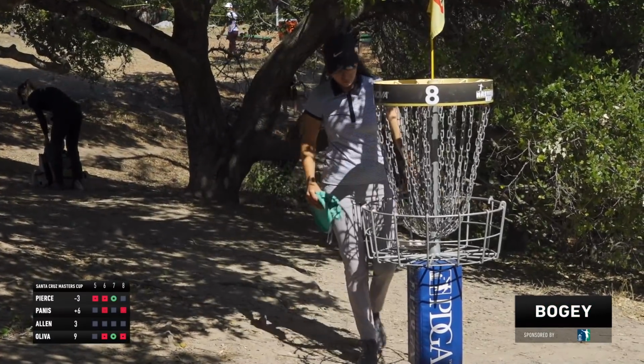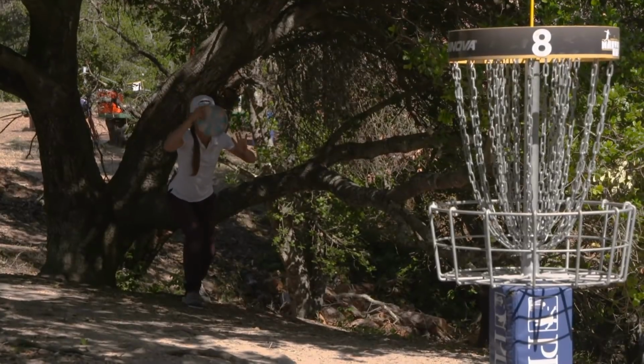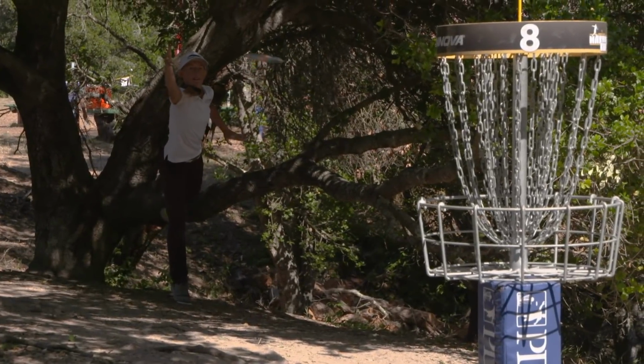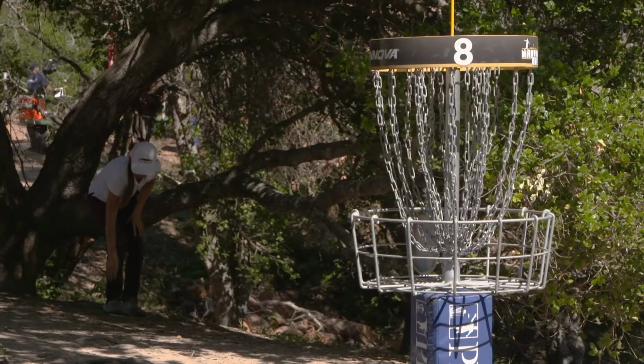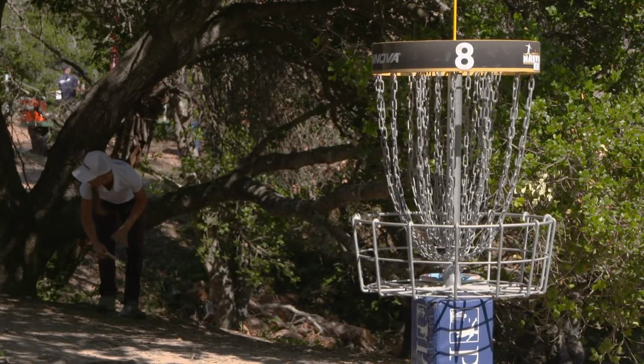However, I do have to give a huge shout out to Nicole Bradley, who made a circle 2 putt to get this birdie today. Really? I wish I could have seen that drive. I wonder what she threw. Do you think she went low skipper or high over the top? You know, I'm imagining the low skipper with her game, but that is a legendary 2.